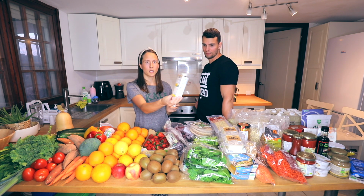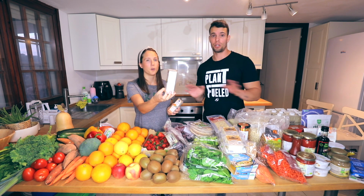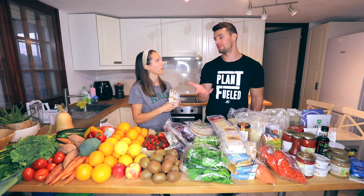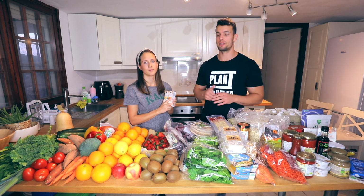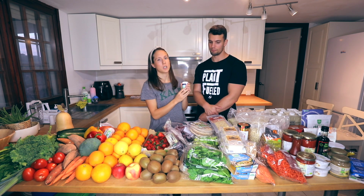And then also during the winter we like to supplement with vitamin D. During this time vitamin D is very important for your immunity. So we're just boosting up on some of these, taking extra vitamin D, especially if you don't have a terrace or if you're on quarantine as well, you can't go outside and get sunshine in. And then another staple supplement is omega-3s. So yeah, that's usually what we supplement with.